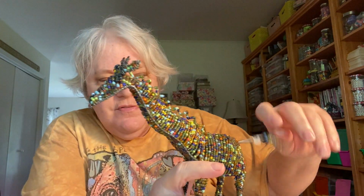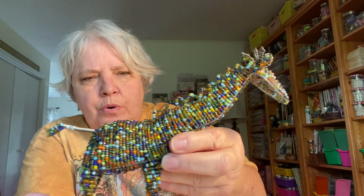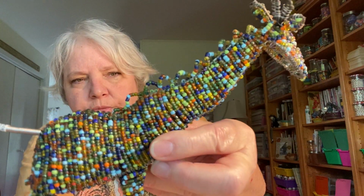Excuse me while I show you one of my giraffes. African safari animals. I love all animals, but I do have my favorites, and giraffes are one of them. So this is one of my giraffes. I either got this at Tuesday Morning or Home Goods. It's beaded all over.